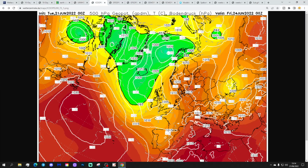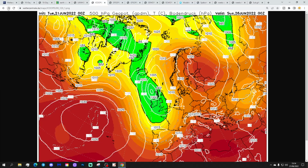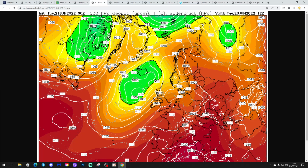ICON is looking like that at midnight on Friday again. Low pressure is in control of the weather, and that low pressure continues to dominate into the weekend as well. Further showers or longer spells of rain early next week. We start to build up a little bit of a ridge into the south. That brings something a little bit drier and warmer into those more southern counties, perhaps for a time early next week. Meanwhile, further north it continues to look quite unsettled. I think that ridge is probably relatively transient, so I don't think it'll last all that long.